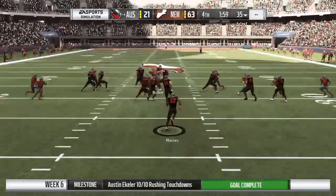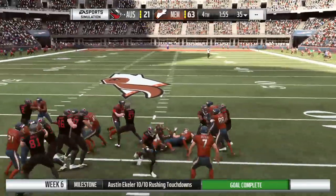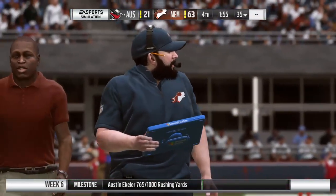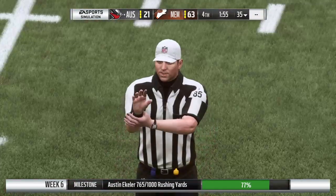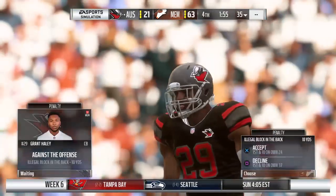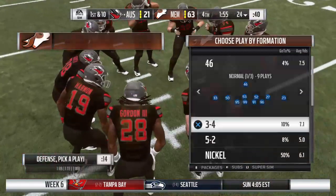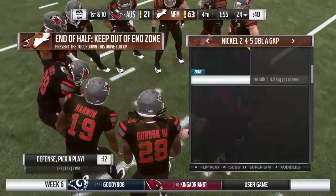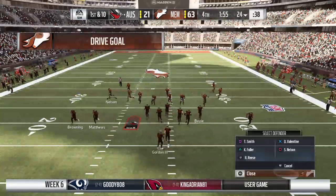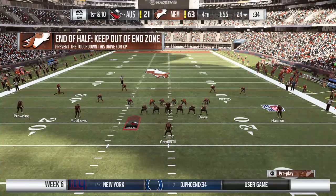This will be fielded at the 6. Illegal block in the back. Return team. So that will push him back. And now we know why he had a little extra space to run, don't we? An illegal block in the back, that penalty will move them back. So the special teams penalty cost some yardage there as they come out on 1st and 10.